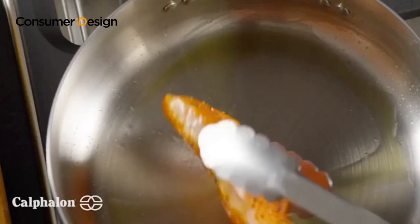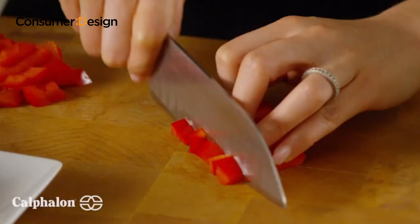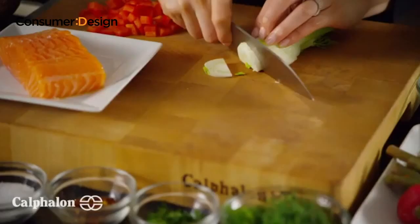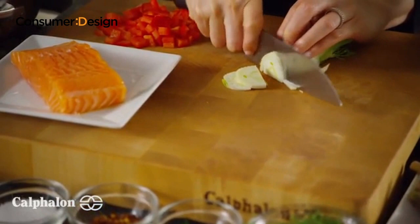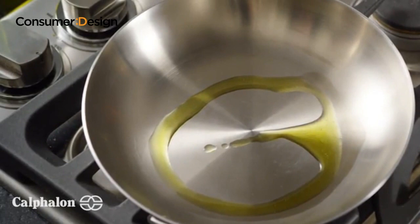So whether you're searing, sautéing, browning, simmering, or deglazing, enjoy perfecting your culinary techniques and unique recipes with beautifully crafted cookware that provides the performance and flexibility you need when creating delicious meals. Calphalon's signature stainless steel provides a stunning and durable surface that is compatible with all cooktops, including induction.